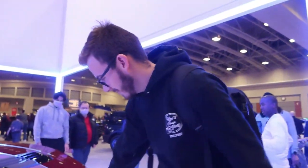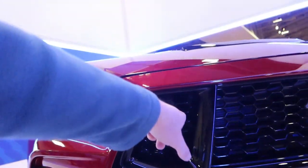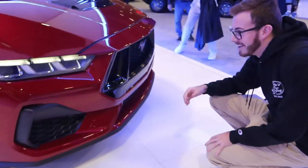Okay, hear me out. We all love RTR, right? Yeah. Well, look, there's already a light in the grill. Oh, really? Yeah, look. Bend down and look on the other side, too. No, I mean like a full RTR set. Oh, RTR already has a car. They're already working on it.